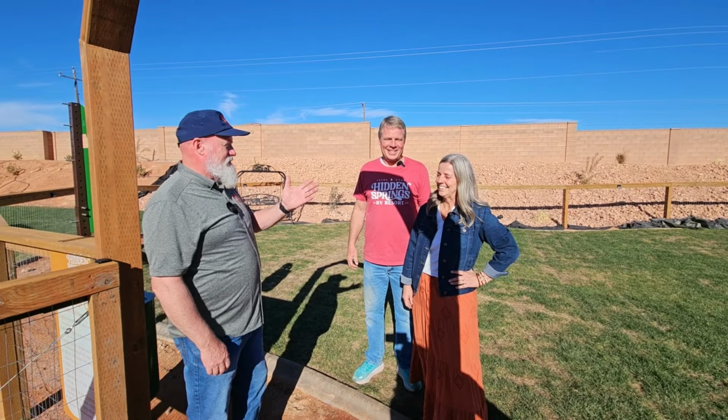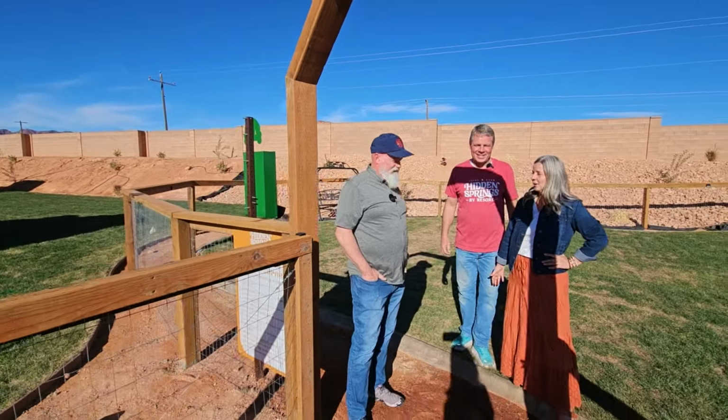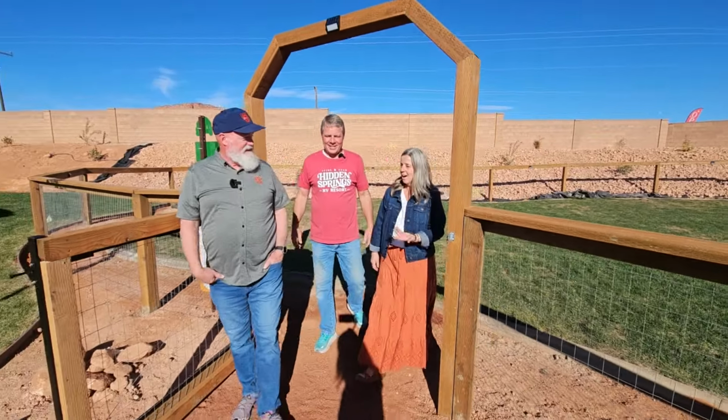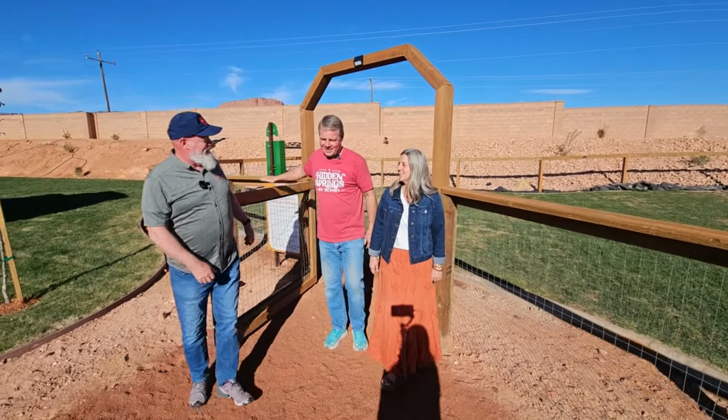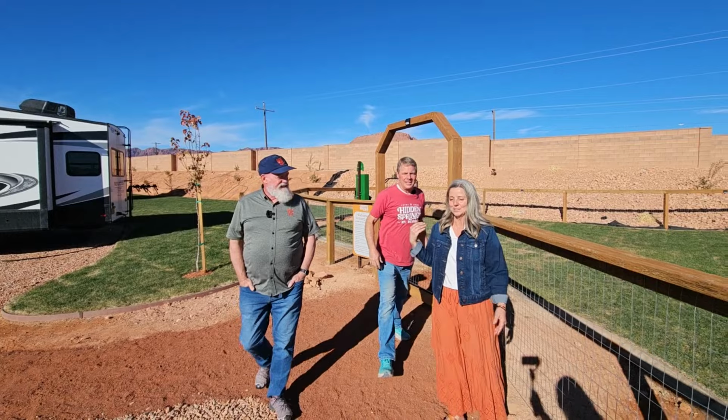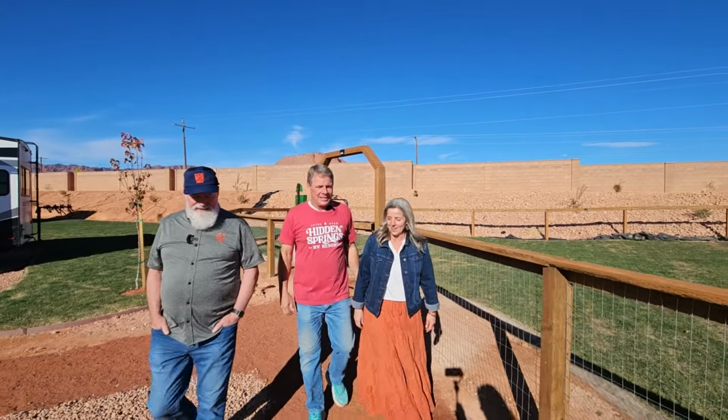So we're at a spot where you can accommodate the dog lovers. Tell us a little bit about what we have here. So this is our critter corner, and we designed this part of the park because our kids have dogs, we love animals, and we wanted to have a place where people could bring their pups and have a good time.